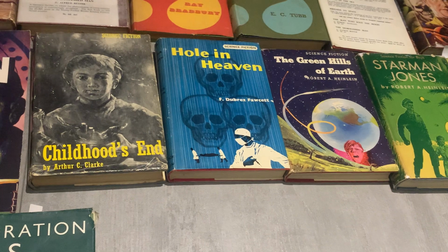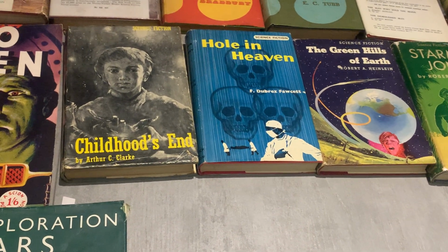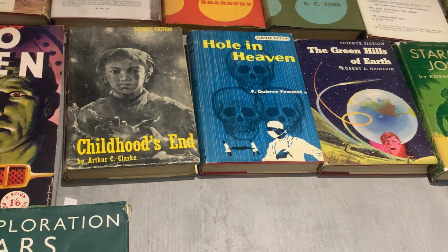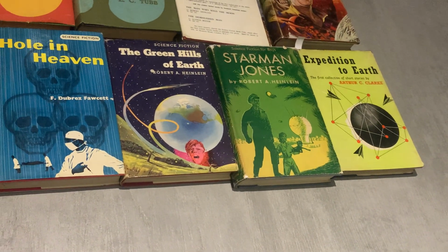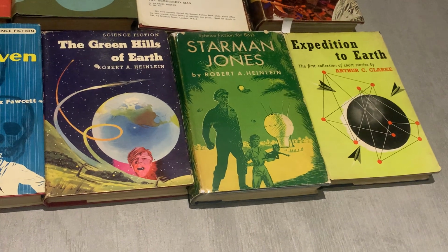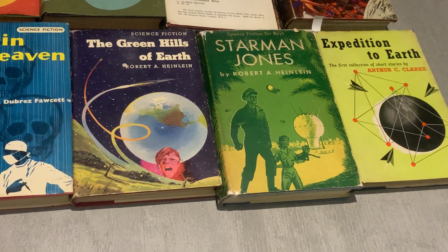Instead, Sidgwick and Jackson's next science fiction release in May was Robert Heinlein's famous American collection, The Green Hills of Earth, happily reinstating a beautiful full-colour dust jacket by Gerald Quinn. It was followed in September by Heinlein's noted juvenile novel, Starman Jones. October saw a sparkling first collection of short stories by Arthur C. Clarke, Expedition to Earth, which Clarke generously dedicated to his friend and first editorial mentor, Walter Gillings, in whose magazine Tales of Wonder he'd made his first professional debut.